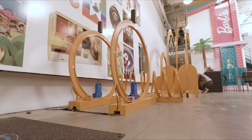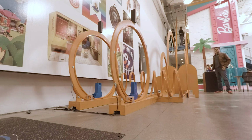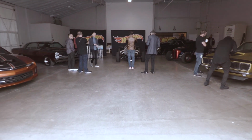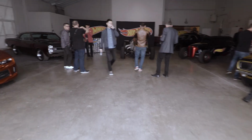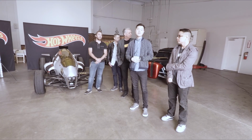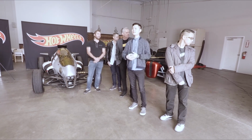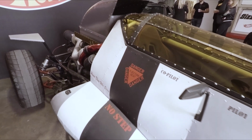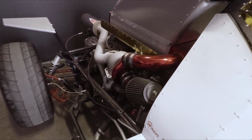After the tour, we spent some time playing with one of the tallest Hot Wheels tracks in the country, and then we visited the Hot Wheels garage for the real reason why we were all there. As I mentioned before, this was all part of a private early reveal of the first Hot Wheels Legends car, the 2 Jet Z. In case you're wondering, the car's name, 2 Jet Z, is a play on words.